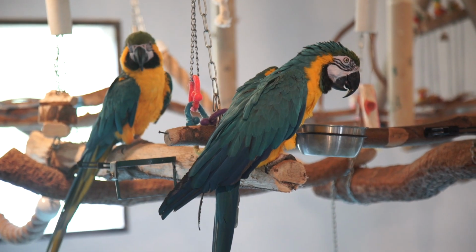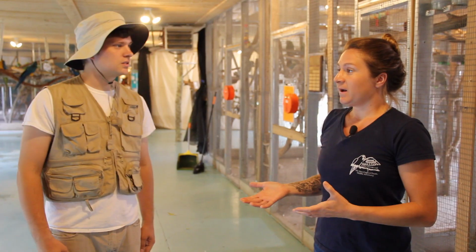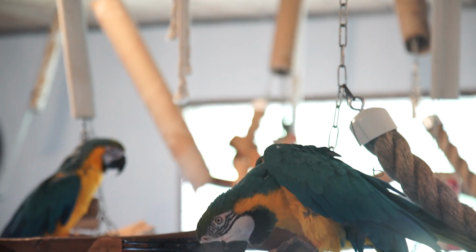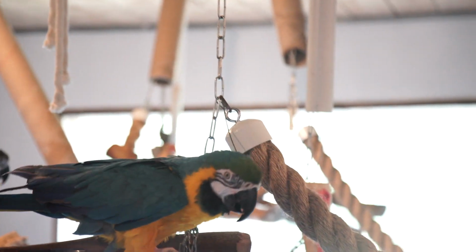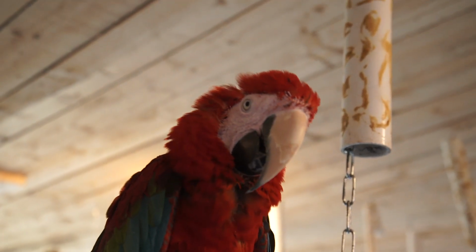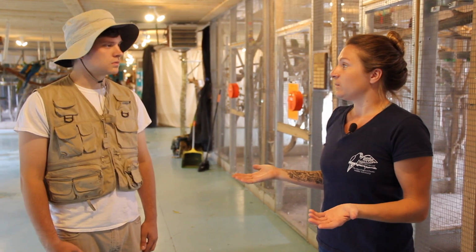So a lot of these birds that you see here came to us because they were in someone's home at one point, but because they're so loud, they destroy everything in your home, they bite, they might not like their owner, they didn't make very good pets. And so somebody realized that I can't keep this animal in my house, it's destroying my walls, it's destroying my furniture, it bites me, it doesn't like my spouse, whatever it may be, they end up having to try and find a place to put them.